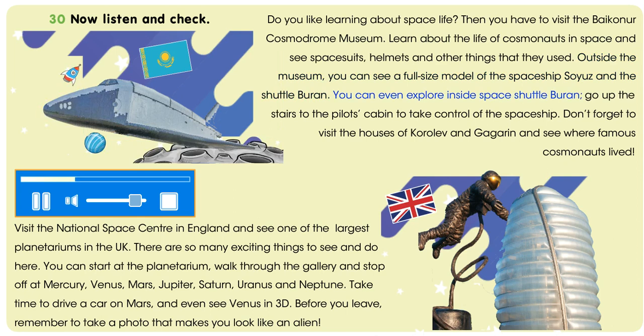You can even explore inside Space Shuttle Buran. Go up the stairs to the pilot's cabin to take control of the spaceship. Don't forget to visit the houses of Korolev and Gagarin and see where famous cosmonauts lived.